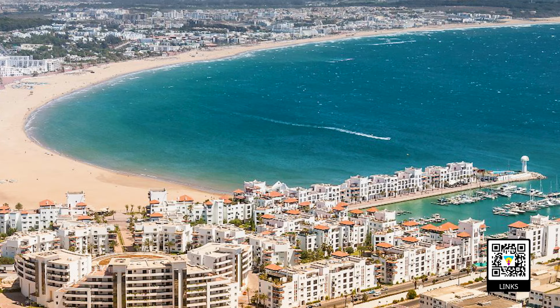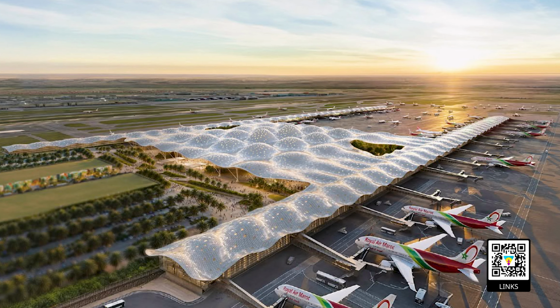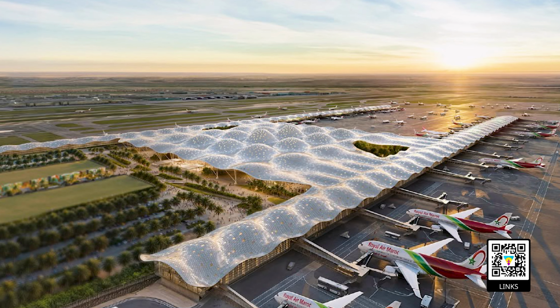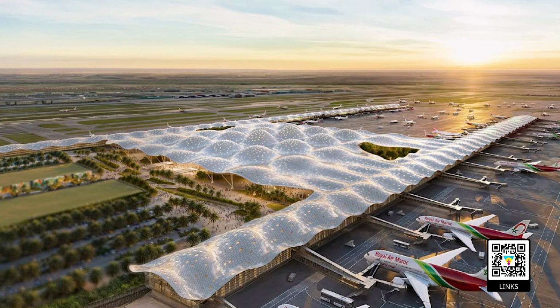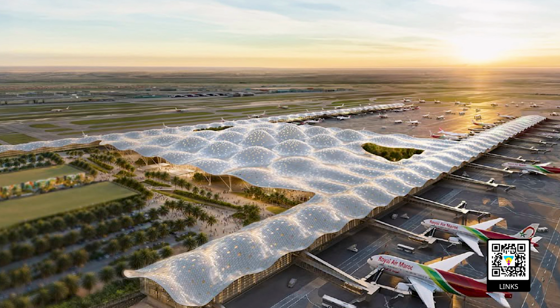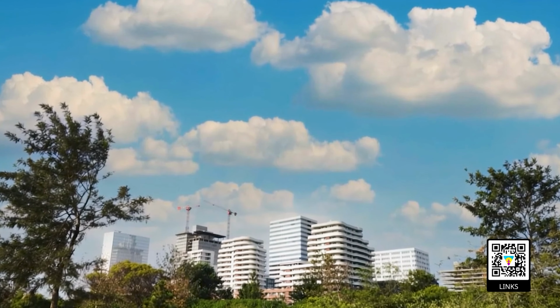Day 1. The arrival and the Atlantic breeze. Arrive through the immense Mohammed V International Airport. The smartest way to leave there is to go down to the basement of the airport and take the direct train to the central station of the city, escaping the unpredictable traffic. Check in at the hotel and go straight to see the Anfa neighborhood and the La Corniche region.